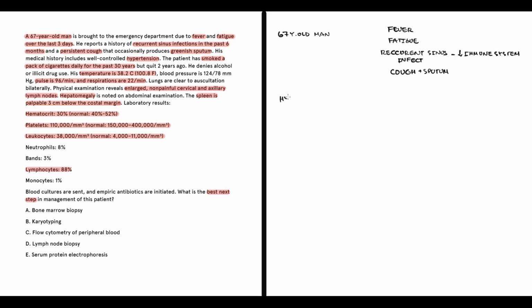From his anamnesis, we know that he has hypertension, and he has smoked for 30 years, which greatly increases the risk of COPD. So maybe his cough with sputum is caused by chronic obstructive pulmonary disease. His temperature is 38, pulse is elevated, and respiratory rate is increased, which are common features during infection. Fatigue is a non-specific symptom.